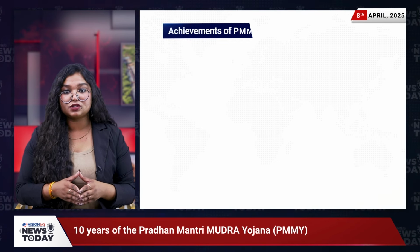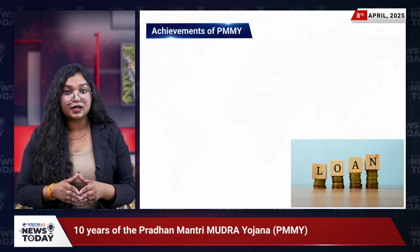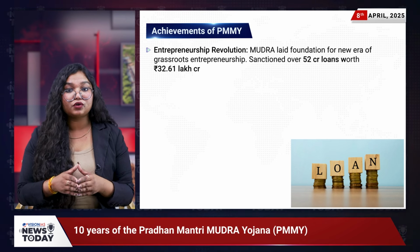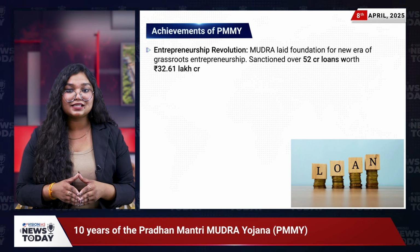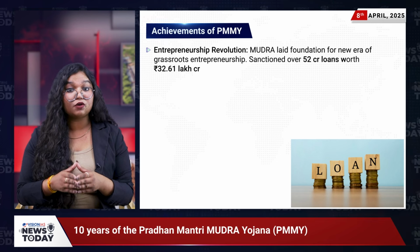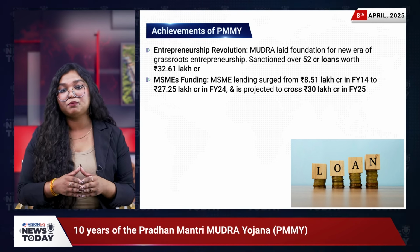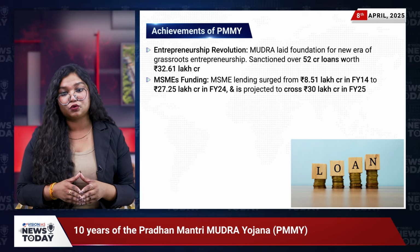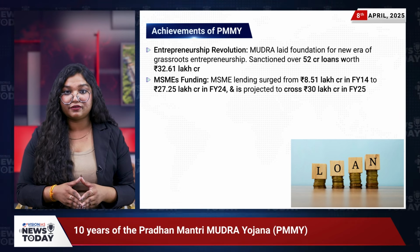Now turning to the achievements of this Yojana over the past decade. The scheme has ignited what is being described as an entrepreneurship revolution. It laid the foundation for a new era of grassroots entrepreneurship, with over 52 crore loans worth 32.61 lakh crore rupees sanctioned so far. In addition to this, there has been a remarkable rise in MSME funding. Lending in this sector surged from 8.51 lakh crore rupees in FY14 to 27.25 lakh crore rupees in FY24, and it is projected to cross 30 lakh crore rupees in FY25.